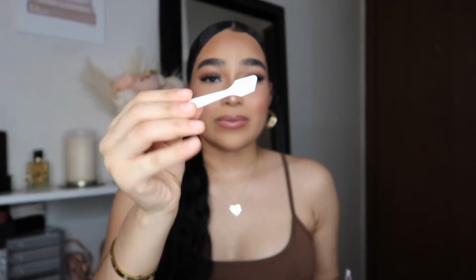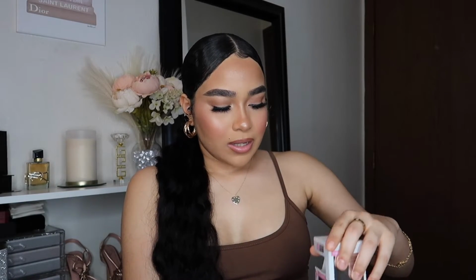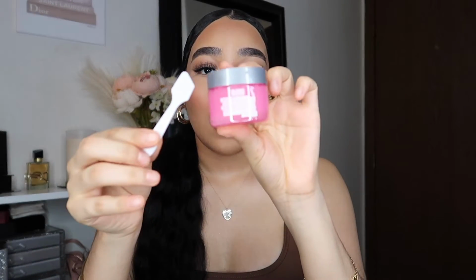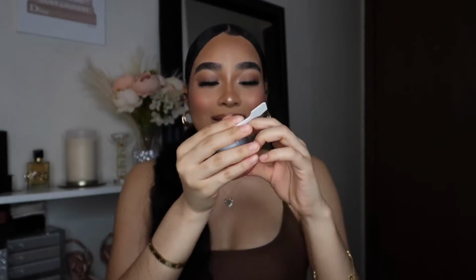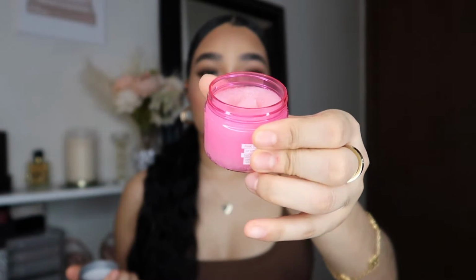ooh, it's not really all that, but I just like how it comes with a little spatula. It's very sanitary. And oh, this is so cute. This is how it looks. Oh my gosh, this is so cute. Oh, I cannot wait to use this. Let me open it and let me smell it. Ooh, it smells like candy. Oh my gosh, this smells good.